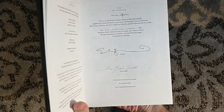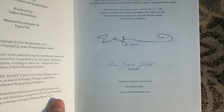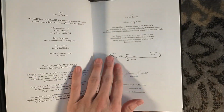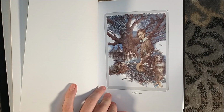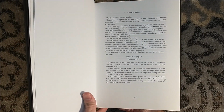And Yvonne Gilbert, perhaps even more beautiful than her illustrations, is that signature. Wow. That is beautiful penmanship. Great calligraphy there. Erin Morgenstern's signature as well. So anticipation for the Night Circus. It opens at nightfall, closes at dawn.